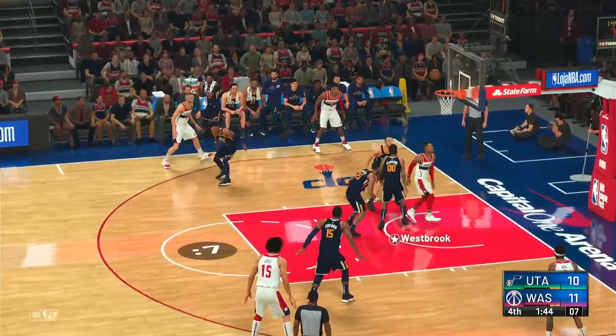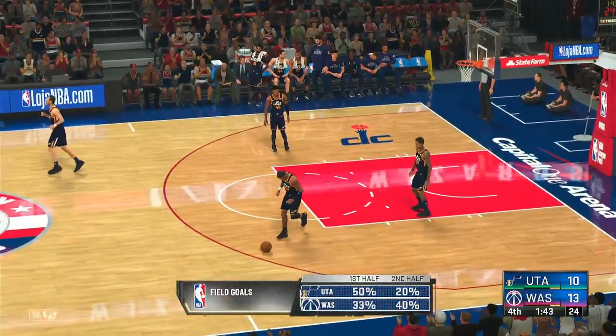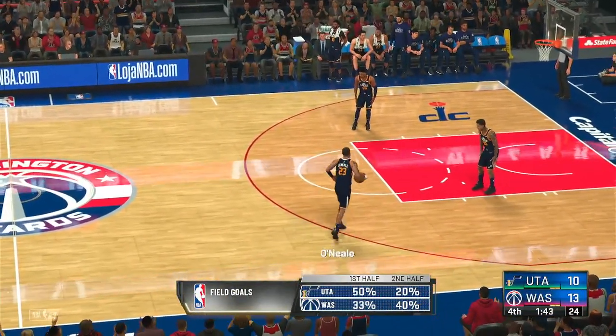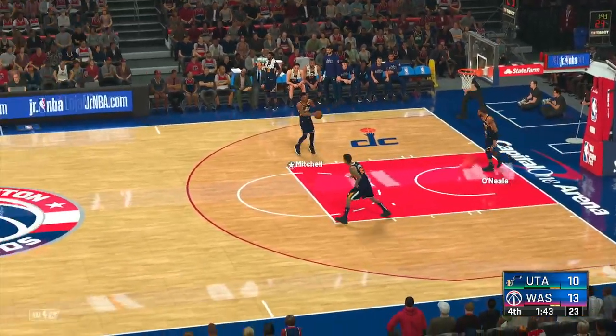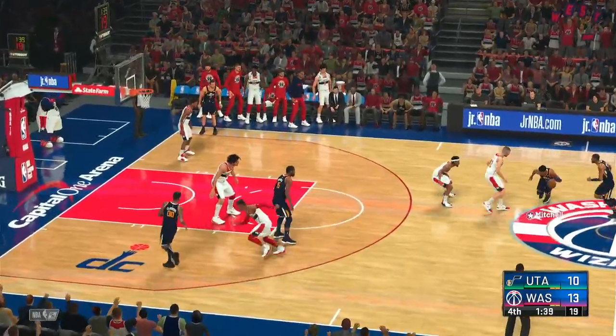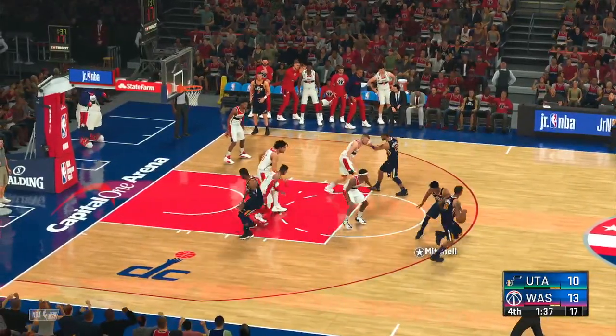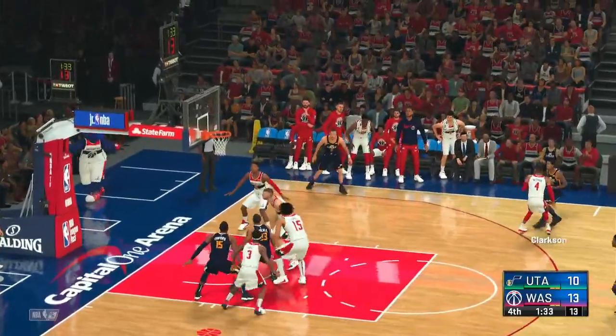Westbrook drives in, and he makes that one. Westbrook's got the lead up to 3 now for Washington. Well, how about the handle of Russell Westbrook? Makes that slash into the defense look easy. And it's Mitchell with the ball for the Jazz. Kicks to Clarkson to tie it up.